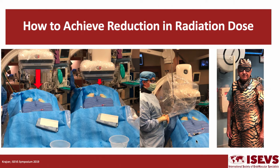Here are a few images that we would like to show you to exemplify how we can achieve that. On the left-hand side, we can see a significant separation from the image intensifier to the patient. There is a significant scatter there, and it increases radiation to the patient and also to the operator and the staff around. In the middle image, we can see where the image intensifier is reduced in distance from the patient, and that obviously reduces the dose of radiation.